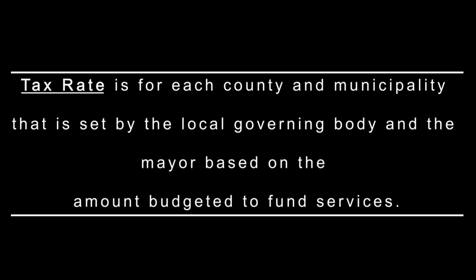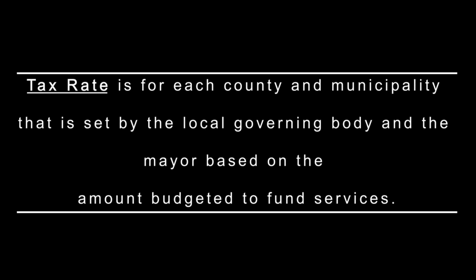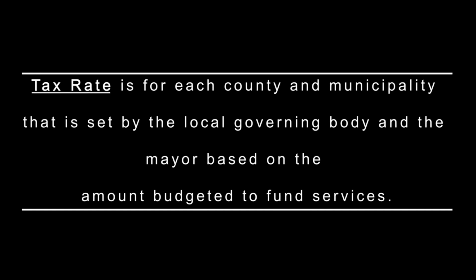The tax rate is set for each county and municipality. That's set by the local governing body and the mayor based on the amount budgeted to fund services. As I mentioned earlier, these tax rates really vary based on the level of services provided and the total value of the county's tax base.